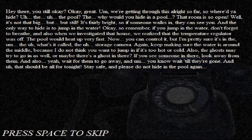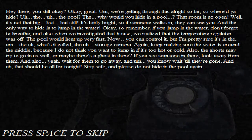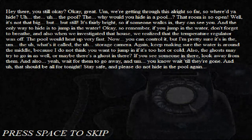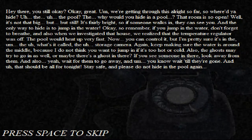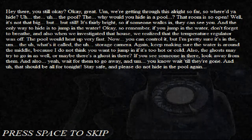Okay, so remember, if you jump in the water, don't forget to breathe. And also, when we investigated that house, we realized that the temperature regulator was off. The pool would heat up very fast. Now, you can't control it, but I'm pretty sure it's in the storage camera. Again, keep making sure the water temperature is around middle, because I do not think you want to jump in if it's too hot or cold.